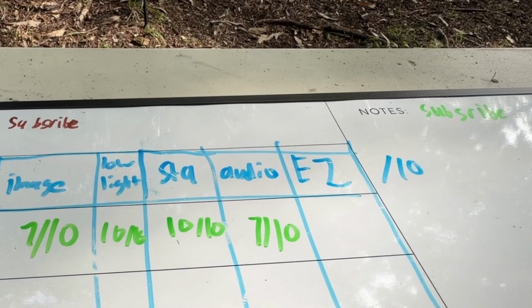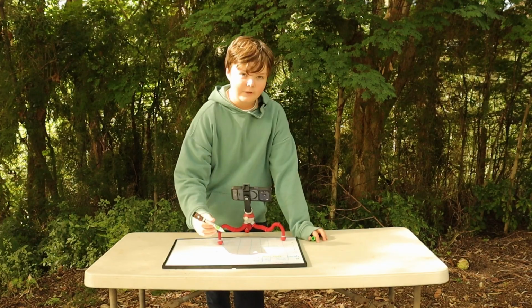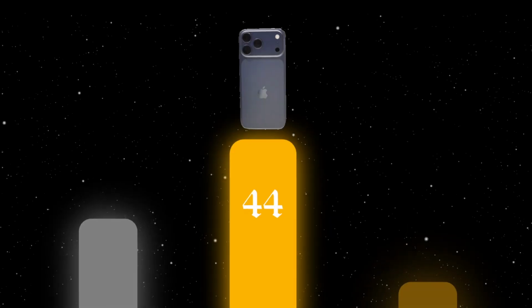Right, now ease of use. It's a phone. It doesn't get much harder than that. And just so I don't give 3 10s, I'm going to give it a 9. So that means the overall score out of 50 is 44 for the iPhone. I think that's going to be very hard to beat.